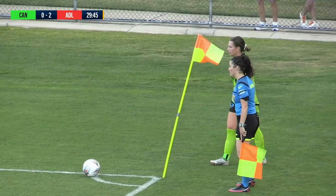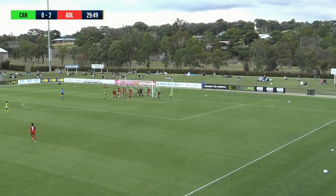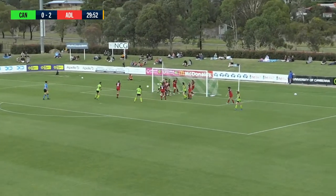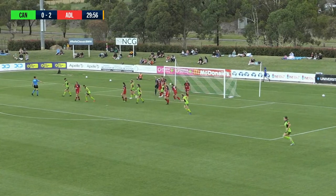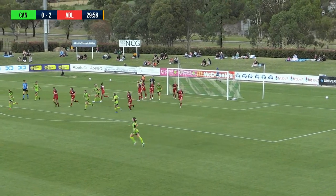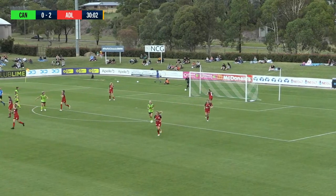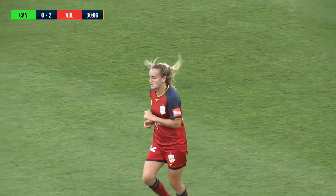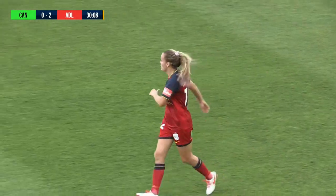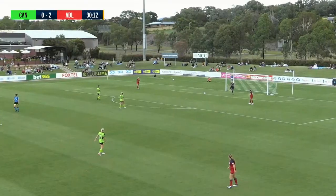Can Maher pick one of them out? A real cluster of players in and around Fryer McLaren. Swung into that area. The keeper's come and missed it at the expense of a goal kick. Dangerous delivery from Grace Maher. Just no one could get a hand on it. And Fryer McLaren, her heart must have been in her mouth momentarily. That's a really threatening delivery there from Grace Maher, and great corner that she's knocked in. A shame to see Canberra United not get some contact on the end of that one.